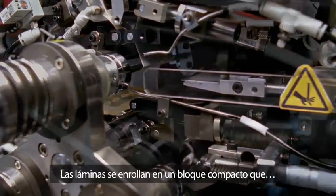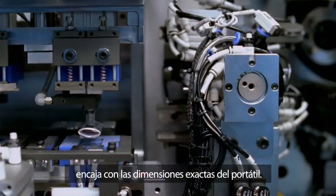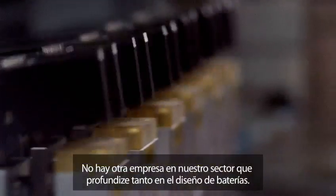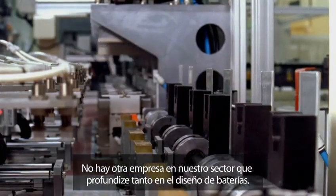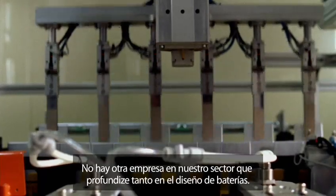Then they're wound together into an electrode roll. And then this roll is compressed into the correct shape just to our precise dimensions. We go very deep into the design of a battery and cell engineering. You won't find that anywhere else in the computer industry.